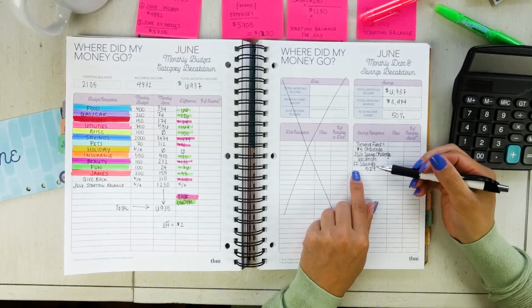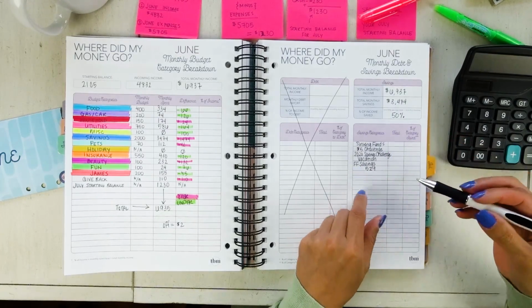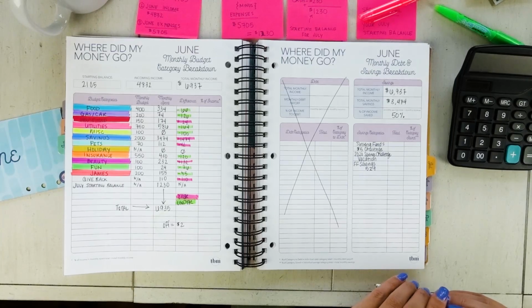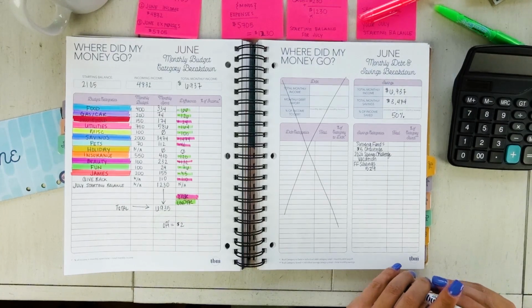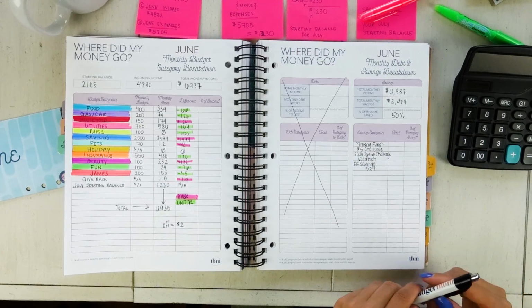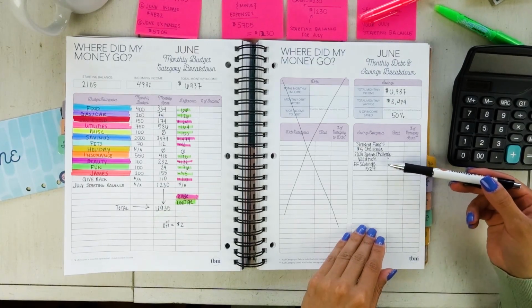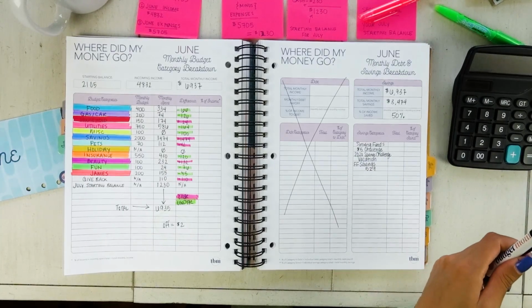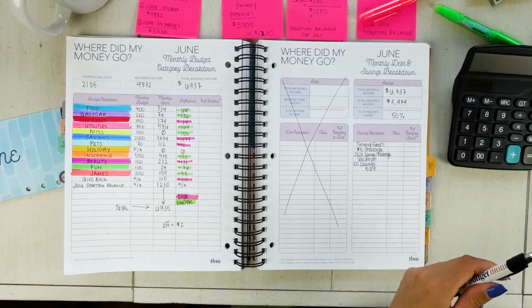I know that my financial freedom account is a brokerage TOD. It's an individual investment retirement account. I am using it to help me retire early. So essentially, I have automatic contributions every month that go into this investment account. That's what the financial freedom savings account is, if you're wondering.